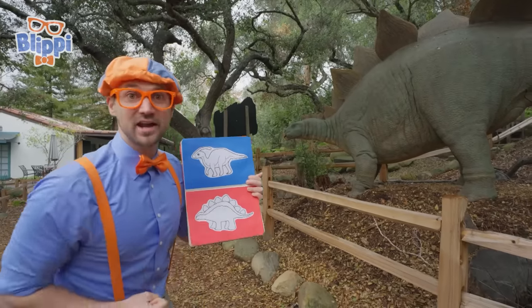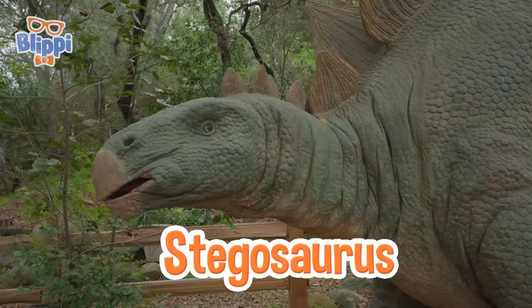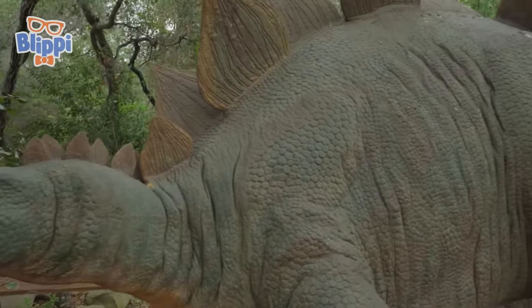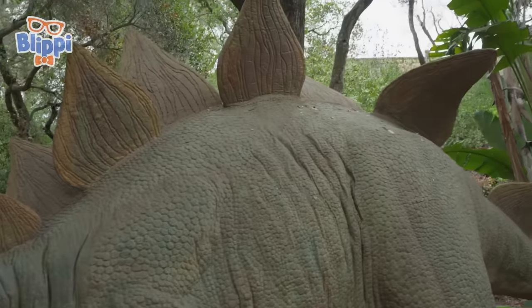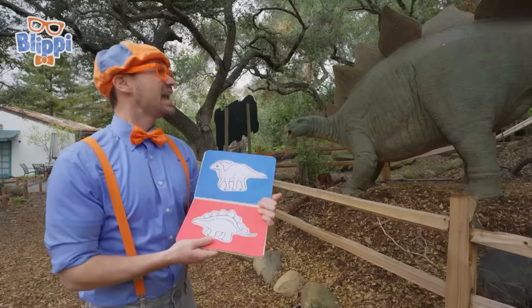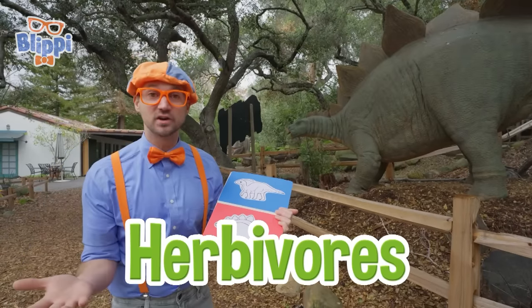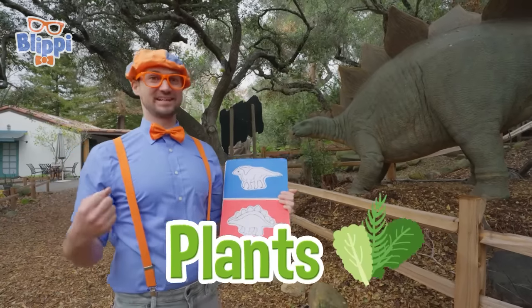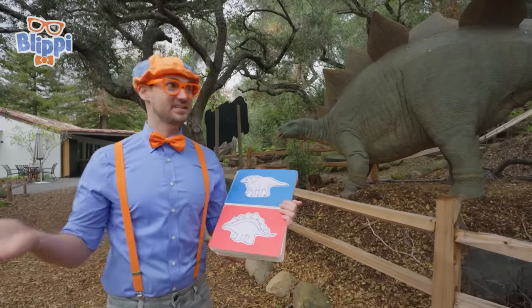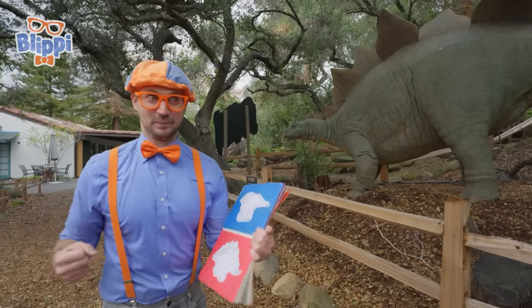Oh, I know what kind of dinosaur this is. It's a stegosaurus. Yeah, I could tell because of the plates on its back. Every stegosaurus has at least 17 plates. Yeah, or more. So cool. And they actually are herbivores. That means they eat plants. I like eating plants too. Yeah, like lettuce or like salad and spinach.